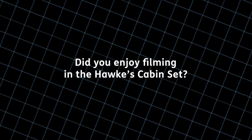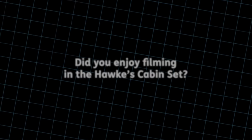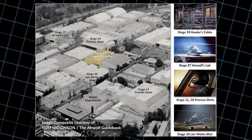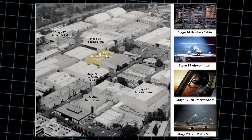Did you enjoy filming in the Hawke's cabin set? So I want to talk a little bit about Stage 24 and working on the lot at Universal. Stage 24 was the home of Hawke's cabin. And in the show, we never know where it is.